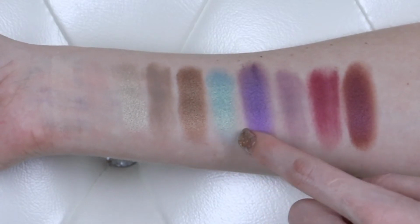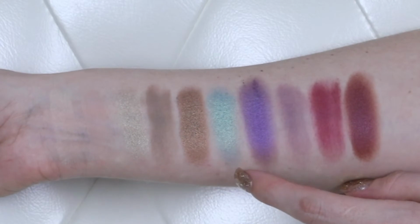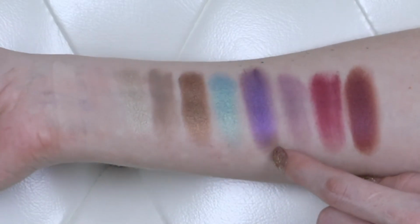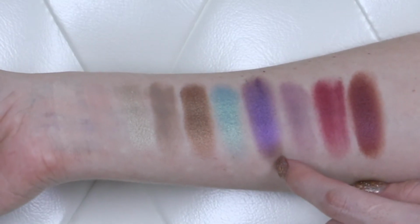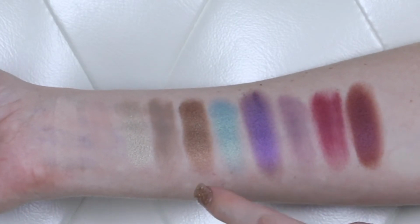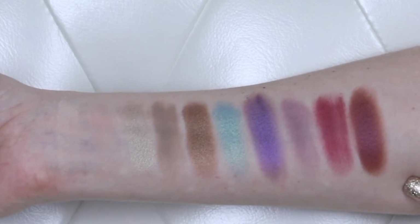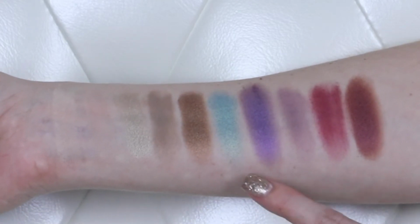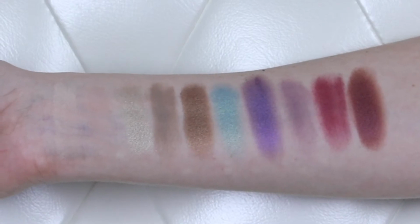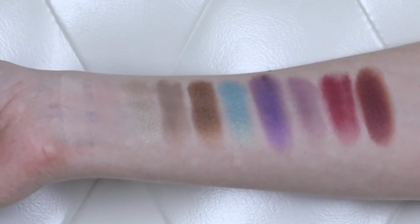The blue is beautiful. It has a gold shift in there, so I love the blue. I mean, the purple's nice too. It just doesn't really pack a punch, and this doesn't really pack a punch. And I've seen these shades over and over again, but to me, the only impressive shade really is the blue. I'm really disappointed in this palette, and I don't think I'll be using this one today.